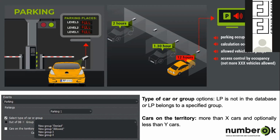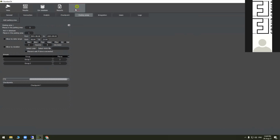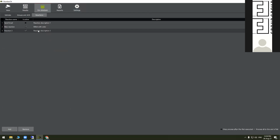Thank you. And let me show some specific conditions for parking mode. Once again, if you want to use some reaction for parking, first of all, you need to set up your parking area. So you will need to go to the settings, to checkpoint. You configure your checkpoint. You add cameras to the entry and to the exit. You choose how you want to operate your barrier. Then you go to the parking area, create your parking, set up how many places you have in this parking, and add groups to this parking. Also, you could set up how many places will belong to a specific group, and you add your checkpoint. Only then will you be able to create some specific reaction for a parking event.